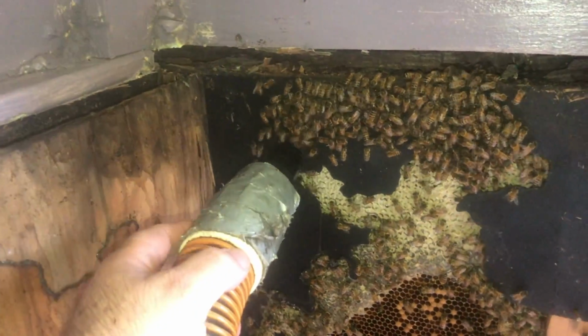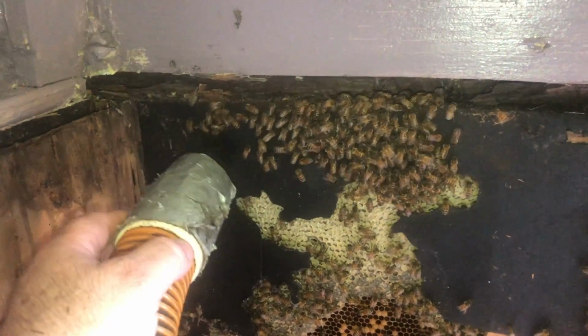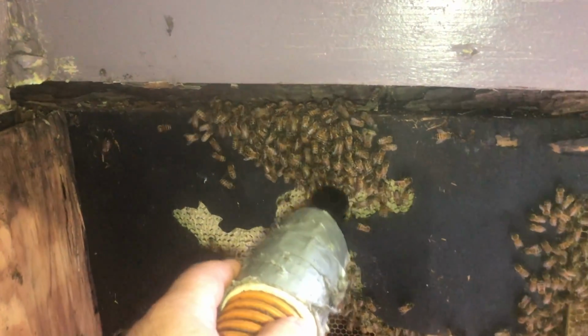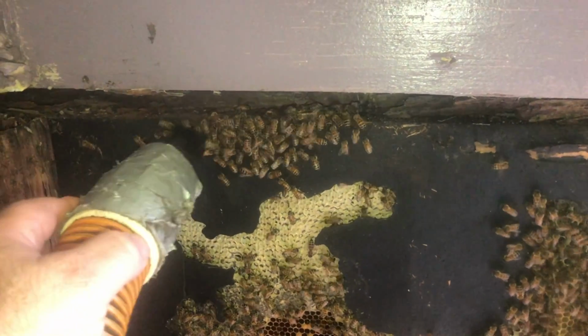Vacuuming bees can at times get monotonous. It's almost like cutting the grass. One pass, 2 passes, 3 rows, 4 rows, 5 rows. It does get monotonous at times, but it's a necessary thing.